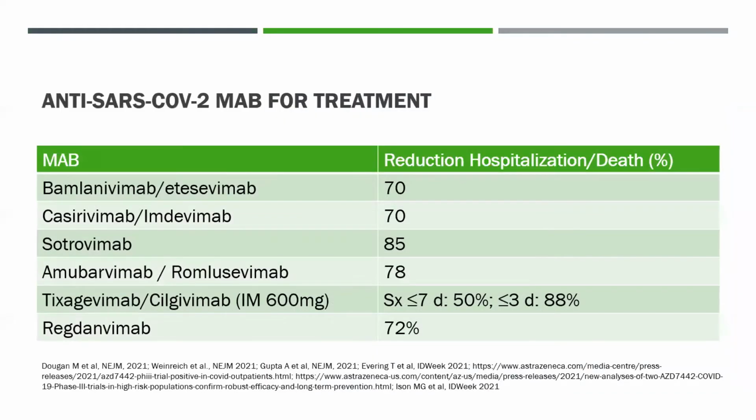In summary, for all the types of mAbs available right now and approved at different levels, bamlanivimab, etesevimab, and casirivimab with imdevimab reduced hospitalization by 70%. Sotrovimab has a higher chance, reducing it by up to 85%. These top three we are quite familiar with, and they have been on the market for quite some time. The new one, amubarvimab and romlusevimab, reduced it by 78%. This is mainly approved in China and Hong Kong.